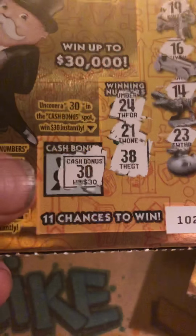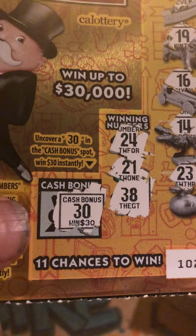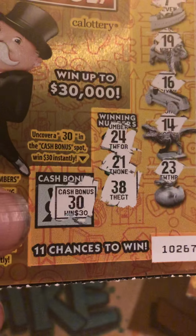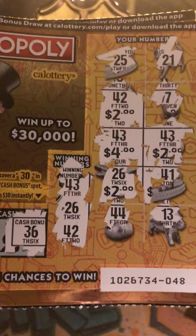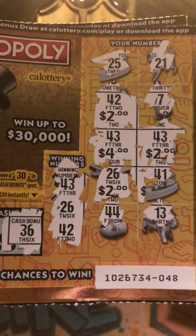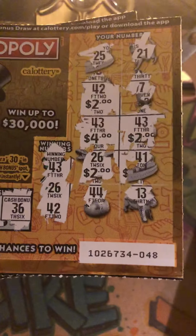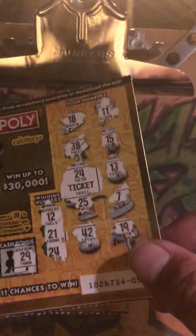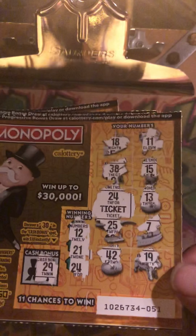Okay. Where's that big one? $30. It uncovers 30 in the cash bonus spot, win $30 instantly. $30. Okay, then plus 10. We got a 42, 43, 43, and a 26. So that's $40. And then with this ticket, $42.